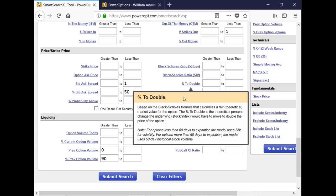So it's a trade-off. If you're more comfortable looking at options that are in the money, and a couple months out in time, you're going to have a relatively high percent to double. But that makes sense, doesn't it?